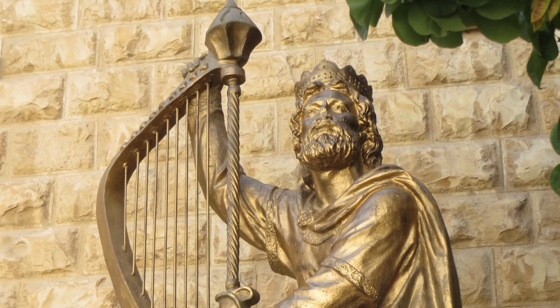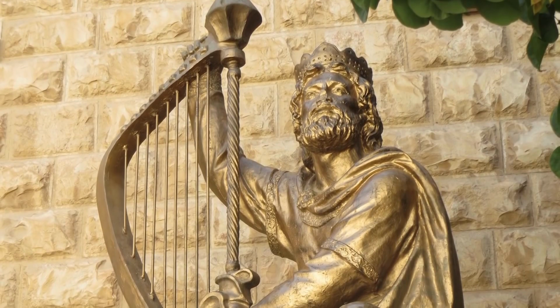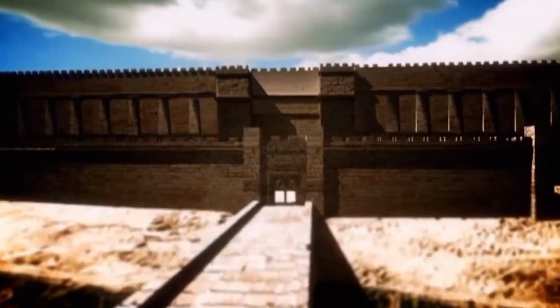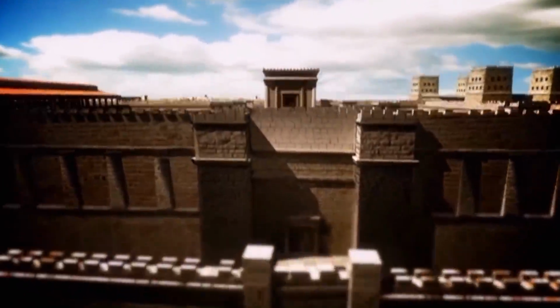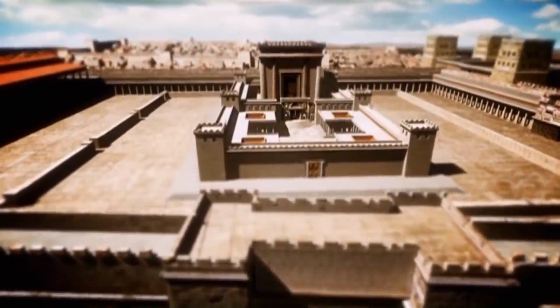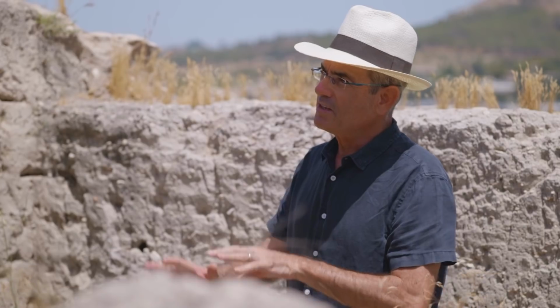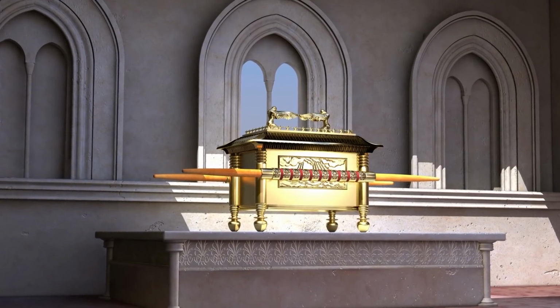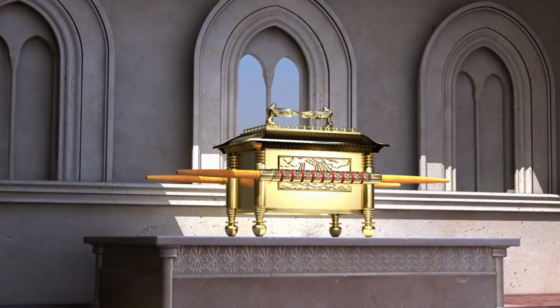And after 20 years, David comes once Jerusalem is set for the ark, and he takes it for final place to Jerusalem. And it was inside the first temple of his son, King Solomon. Solomon's temple. We don't know where David exactly kept it in the city of David, but once the temple is complete by his son Solomon, it will be placed there for 3 centuries.